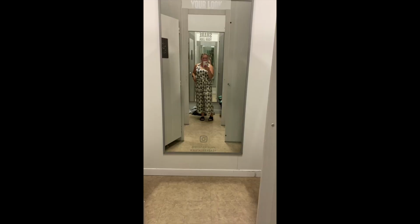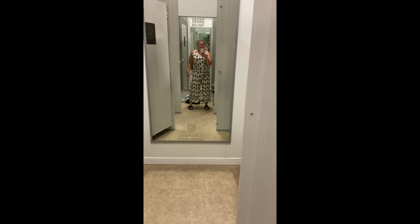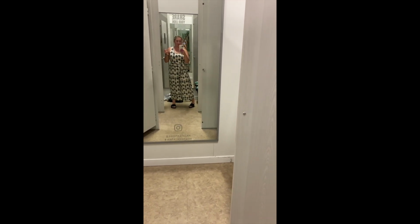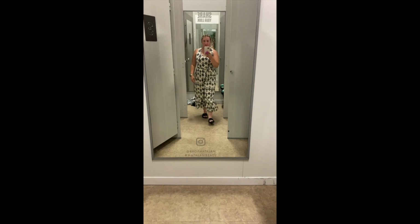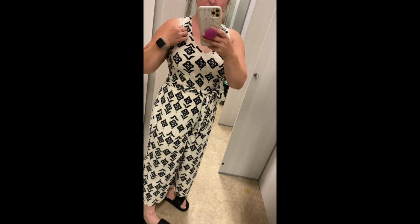I only came in for one thing. Let me show you what else. So the next thing is this lovely little number. It's quite pretty. It's got a tie bit here. Nice little cut here. Seams in the middle though, it looks a bit strange. I don't know whether it's just this one, but it's a nice fit up top. This obviously can be moved however you like it.